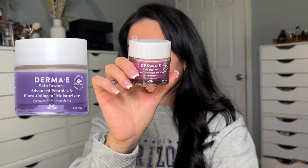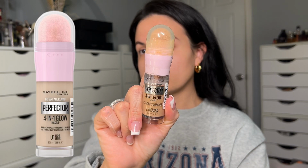For my face, I'm using my DERMA Skin Restore Advanced. It's a big old name, but I use this on the daily, day and night. I love it. It just hydrates my face. And then I'm going to be using this one again, which is the Maybelline 4-in-1 Glow Skin Perfector. The first time it did burn, but I tried it again and I love it. So I don't know what happened the first time.